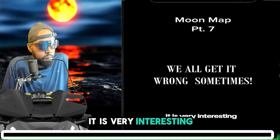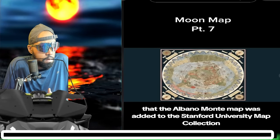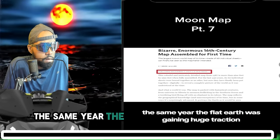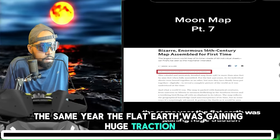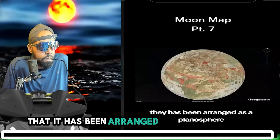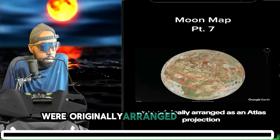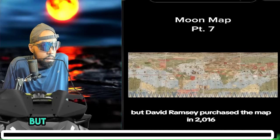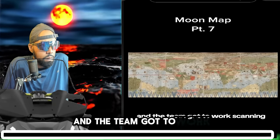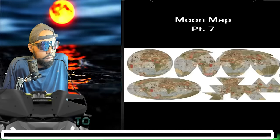It is very interesting that the Urbano Monti map was added to the Stanford University map collection and made available to the public in 2017, the same year the flat earth was gaining huge traction and people were starting to wake up. It's also interesting that it has been arranged as a planisphere. The huge individual sheets of this map were originally arranged as an atlas projection, but David Ramsey purchased the map in 2016, and the team got to work scanning each sheet individually and processing them digitally to wrap around a sphere.